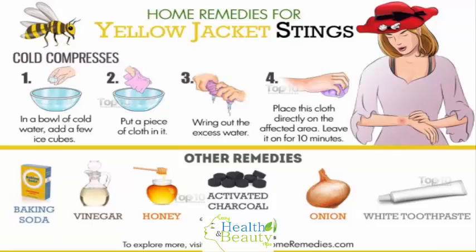Spread pure, raw honey generously on the affected area. Leave it on for about 30 minutes or until the honey dries out, then rinse it off with warm water. Use it as a lotion a few times daily for a couple of days. Alternatively, add honey to 1 teaspoon of turmeric to make a paste and apply it on the affected area. Allow it to dry, then rinse it off with lukewarm water. Repeat a few times daily for 2 days.